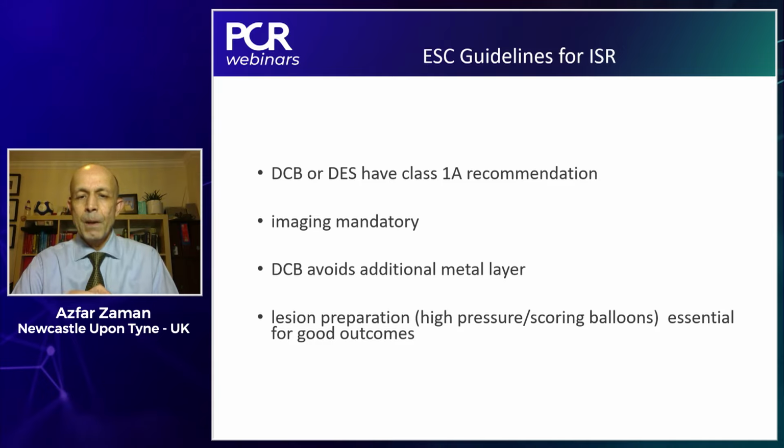Imaging is mandatory. Of course, it's stating the obvious, but a drug-coated balloon avoids an additional metal layer. The one take-home message from today is that if you go on to use a drug-coated balloon in any scenario, whether for in-stent restenosis or for de novo lesions, lesion preparation is essential. This lesion preparation should be with a high pressure and/or scoring balloon, and you should try to achieve an optimal preparation before drug delivery, which is to achieve a plaque area of less than 60%.